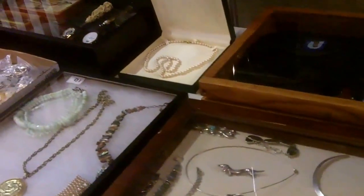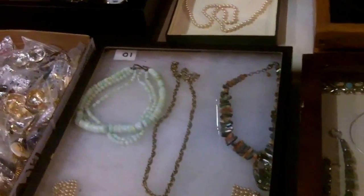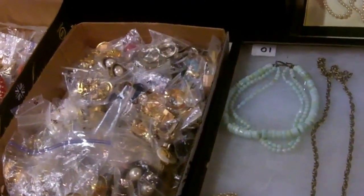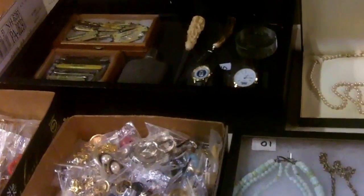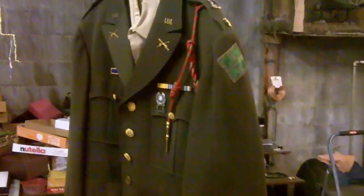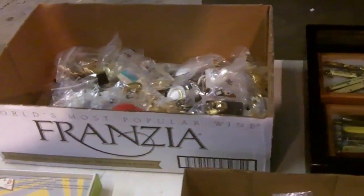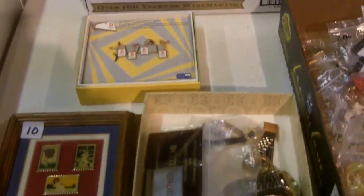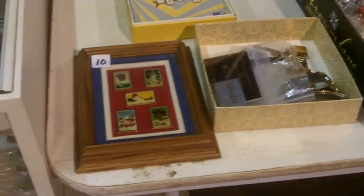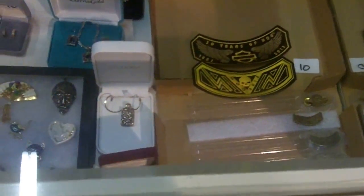A lot of silver, a lot of jewelry, some pearls there, some knives. Neat old World War II officer four-pocket service jacket. And we got more jewelry and more collectibles. A lot of jewelry in the case. A lot of nice sterling jewelry in the case. Some gold.